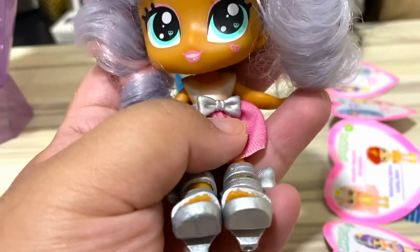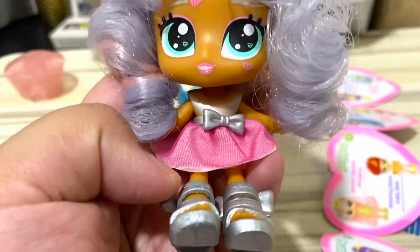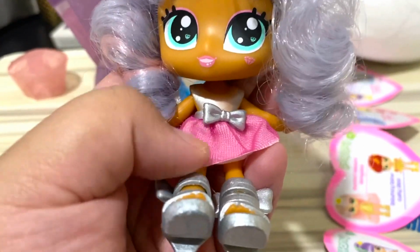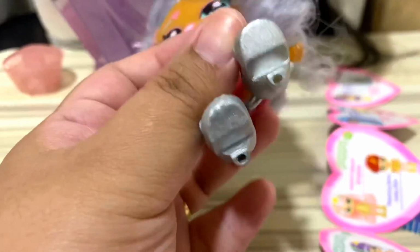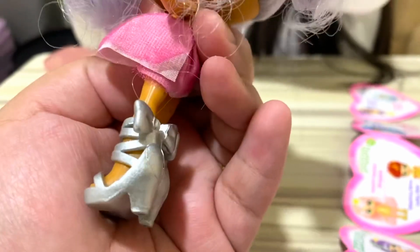And she is wearing a really cute dress, which is silver and pink. And there's even some tulle on it, which is really cute. I really love her shoes. She's wearing silver shoes with bows at the back.